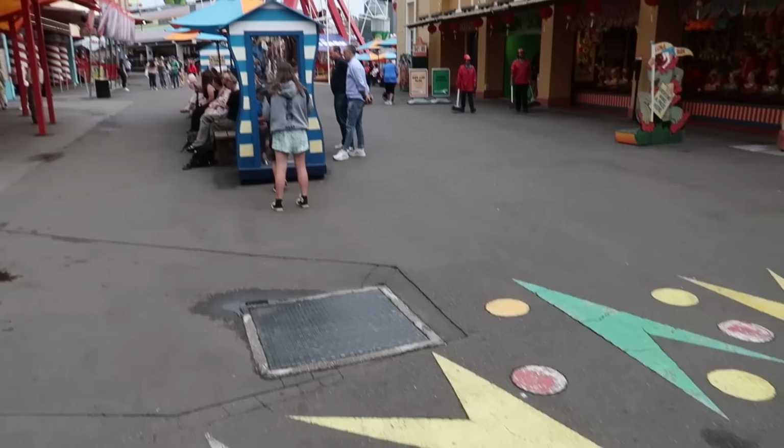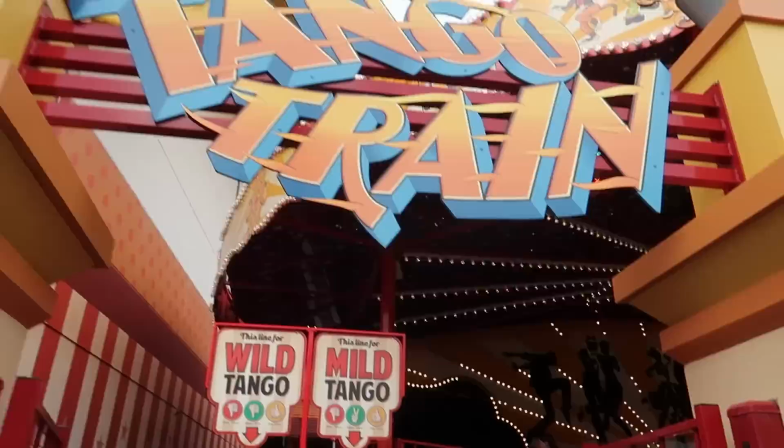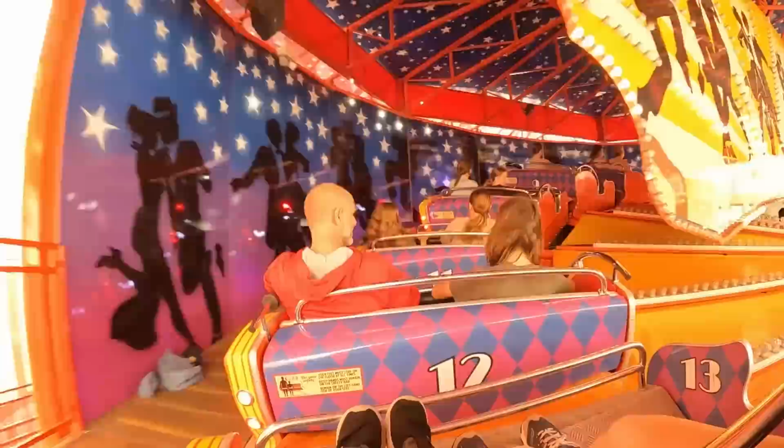And we're going on the Tango Train just over here now. Much like Sledgehammer, this is one that's got two different cycles as well. You've got Wild Tango and Mild Tango. So let's go and give it a ride. Here we go then, so we start off backwards on this. I like the music that they're playing on here as well. Kind of like Postmodern Jukebox style.